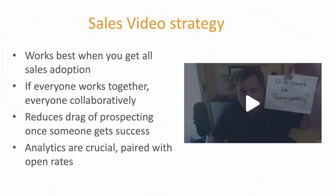Analytics are crucial for this, paired with open rates, because anytime you send somebody a sales video using one of the tools that I mentioned, Vidyard or Soapbox, the system will tell you when they've looked at the video, how many times they've looked at it, and whether or not they've shared it. So you get instant analytics right at your fingertips to know if they're starting to interact with you again.